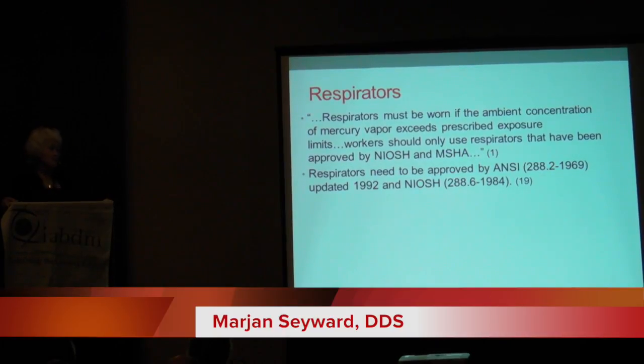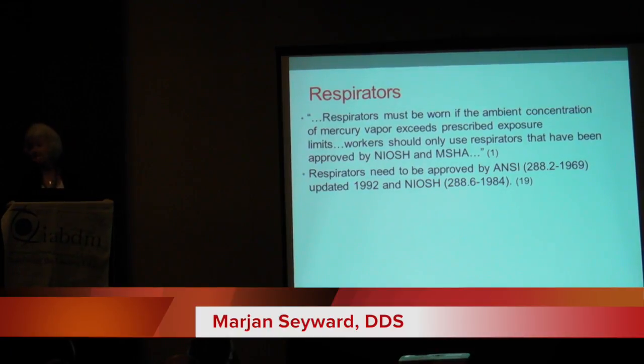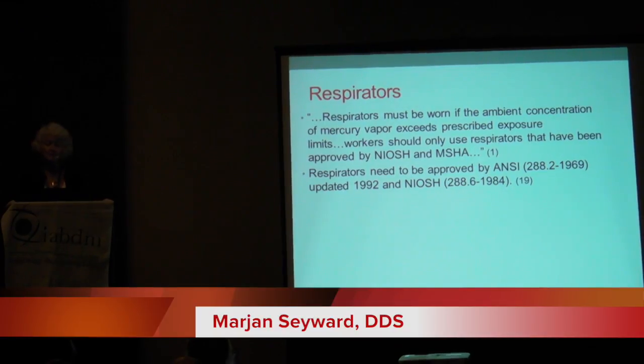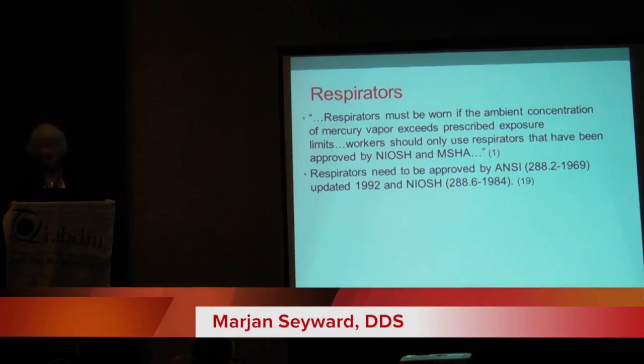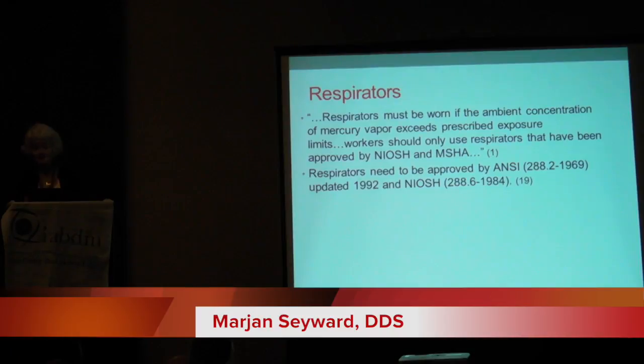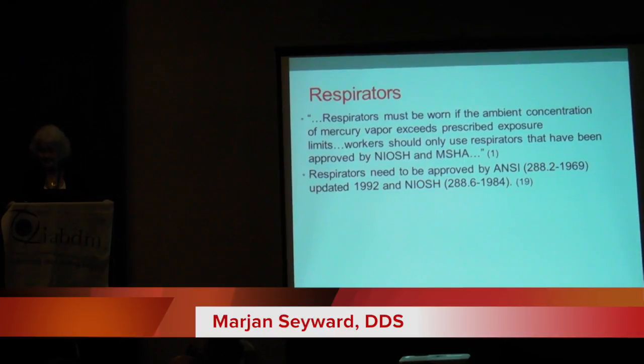So here are the rules. Respirators must be worn if the ambient concentration of mercury vapor exceeds those prescribed levels. Workers should only use respirators that are approved by NIOSH and MSHA. They need to be approved by ANSI, and there are the rule numbers updated in 1992, and the NIOSH rules.